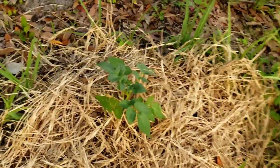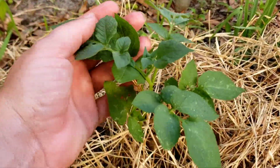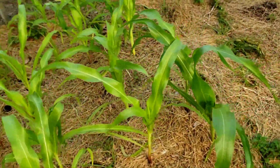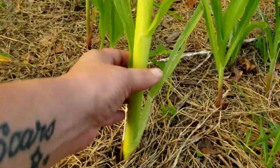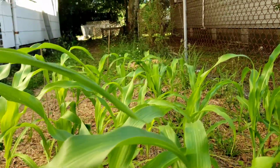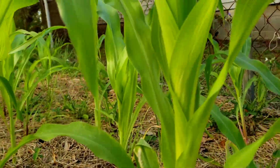Up here, my volunteer potato plant, I still have no clue where this came from, how it got here, but it's still alive, so we're leaving it alone. His corn is looking really good, especially a couple of these stalks getting nice and thick. So we are really excited about the possibility of getting some corn this year.